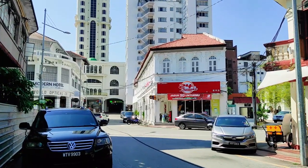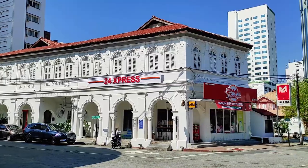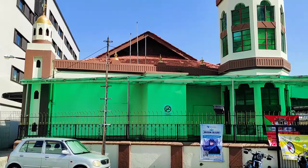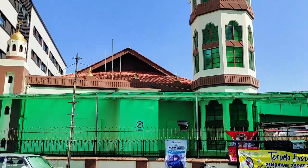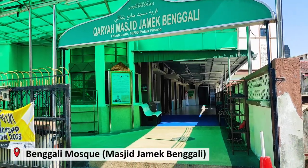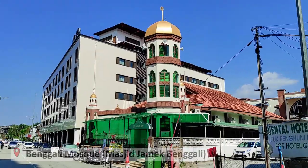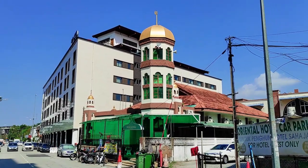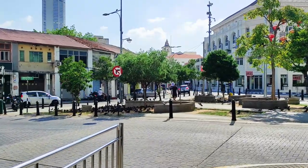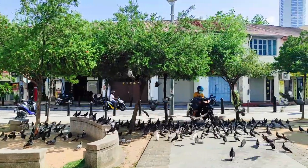Islam is the main religion in Malaysia, practiced by about 60% of the population. It is also the official religion of Malaysia, and the government supports Islamic practices. So there are many beautiful mosques in Malaysia. This is Bengali Mosque, one of the oldest mosques in Georgetown. It was built in the year 1803. The mosque was established by the Indian Muslim community, also known as the Bengali Muslims, who were early settlers in Georgetown.